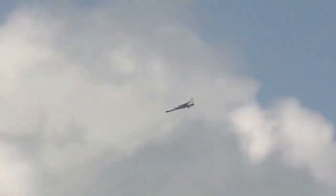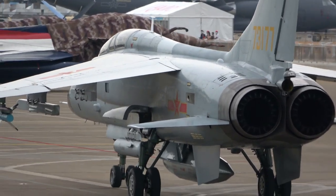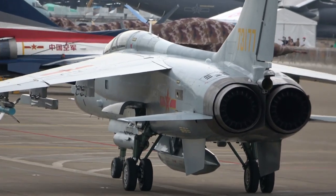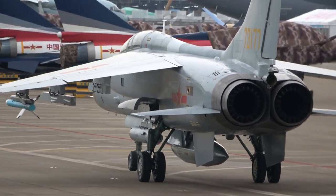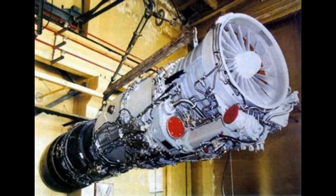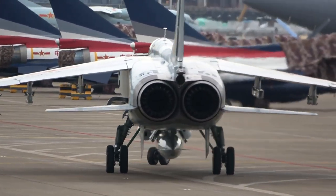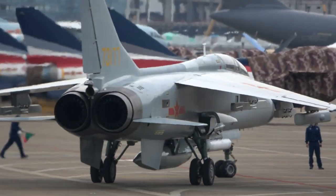The JH-7 features a wide range of indigenously developed systems and equipment, and these include the JL-10A multi-mode radar, the Blue Sky low-altitude forward-looking infrared navigation pod radar, and the inertial GPS navigation systems. The JH-7's Xi'an WS-9 engines are licensed manufactured Rolls-Royce Spey turbofans. The plane is designed to have the same role and configuration class as the Russian Sukhoi Su-24 Fencer.